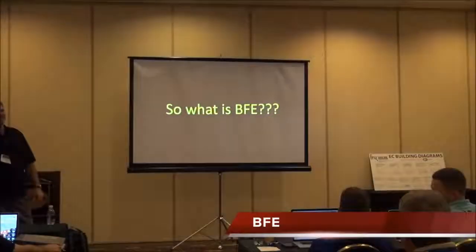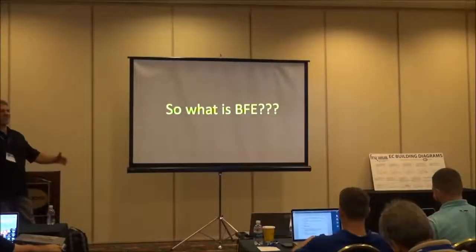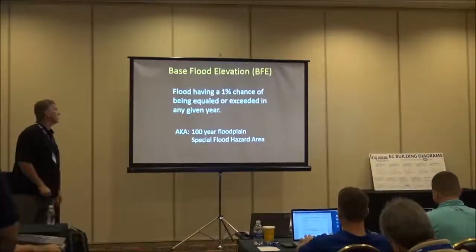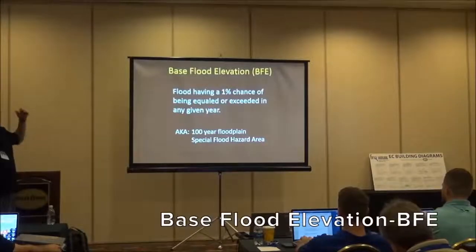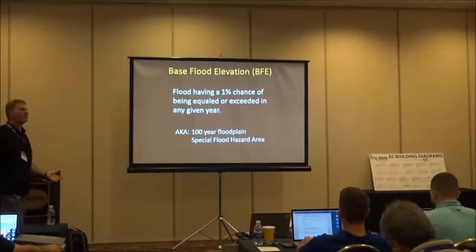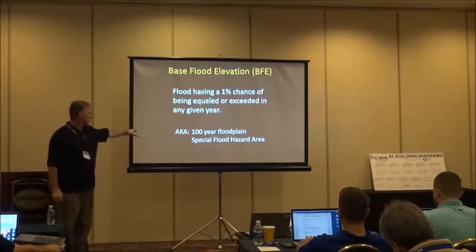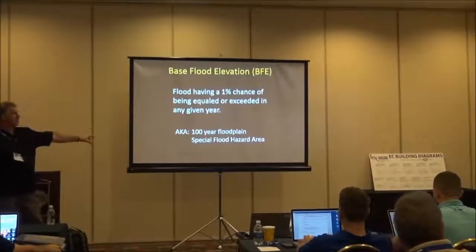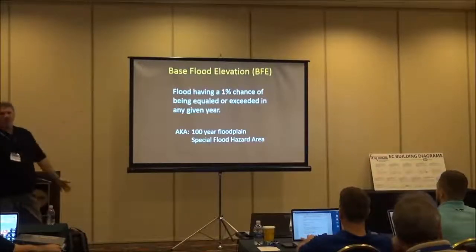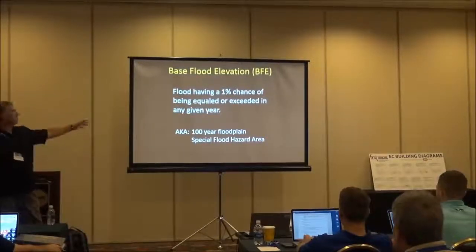So what is BFE? We know the term base flood elevation, but where does it come from and what does it mean? Base flood elevation is the flood having a 1% chance of being equal or exceeded in any given year. It's also known as the 100-year floodplain or the special flood hazard area. Those are all three the same terms.